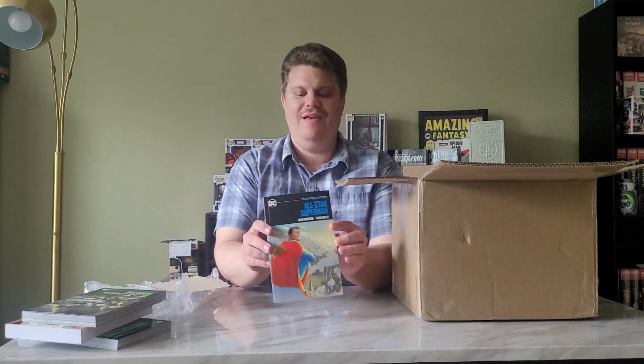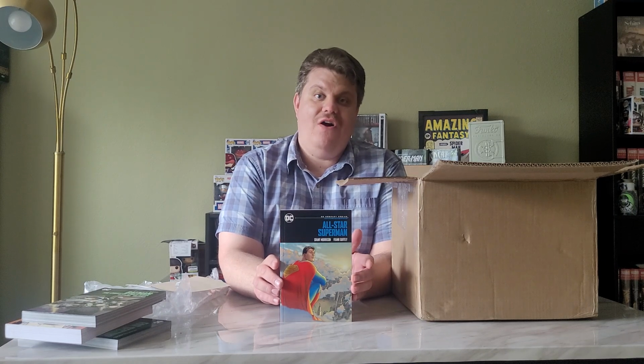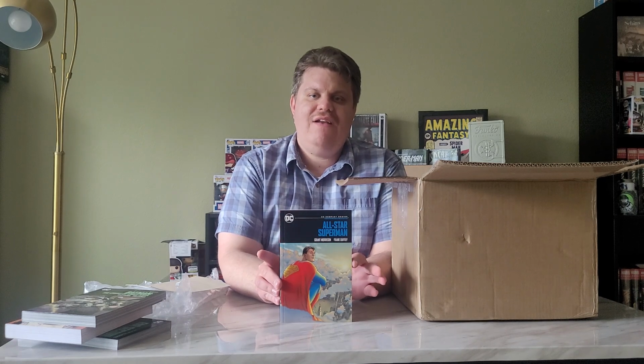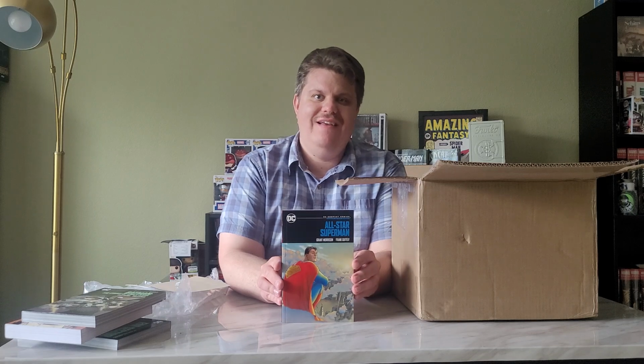comparisons on their own. This is All-Star Superman by Grant Morrison and Frank Quitely. Grant Morrison, they've always seemed to be a Superman fan, and this collects the entire 12-issue series that was supposed to kickstart the All-Star line in the mid-aughts. Just wonderful, wonderful artwork outside of, no offense to Frank Quitely, the female faces and their structure.